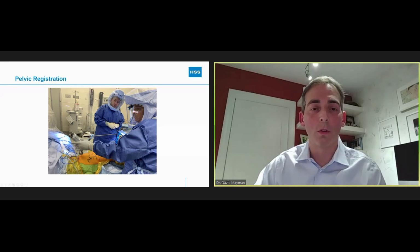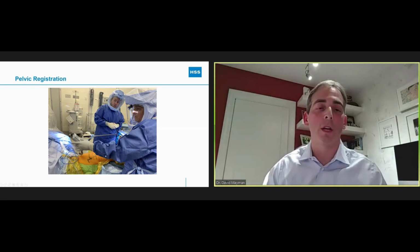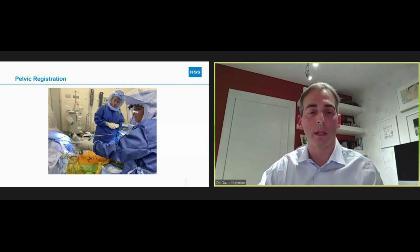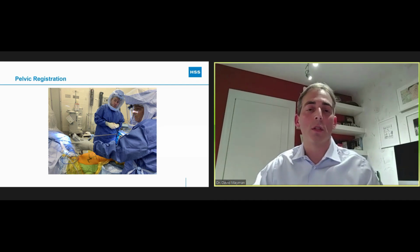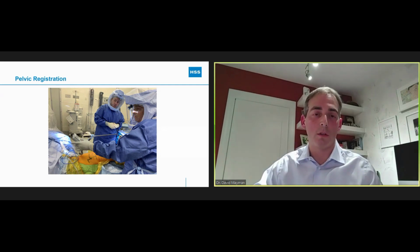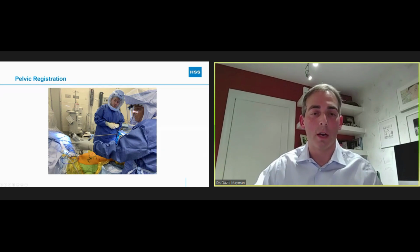You'll notice that we do the registration of the pelvis before we make an incision, before we do exposure, where you're going to have retractors in, people pushing and pulling the legs to change the position of the leg. And you can see I'm holding this bar, this arm, along the plane of the body. So this is adjusting for pelvic tilt. So this is really giving us functional anteversion or functional position of the pelvis.